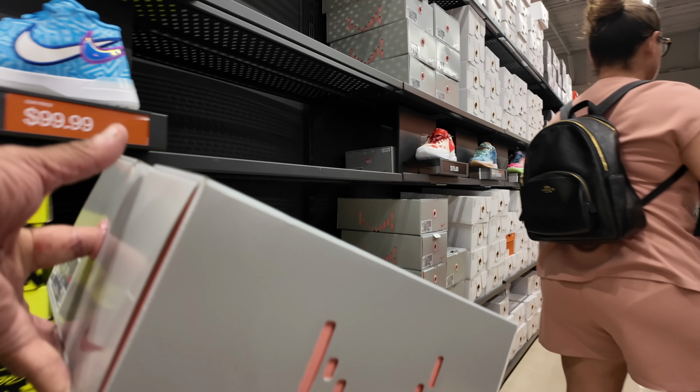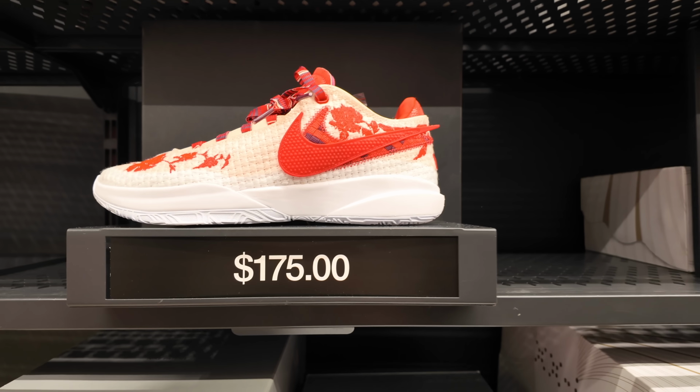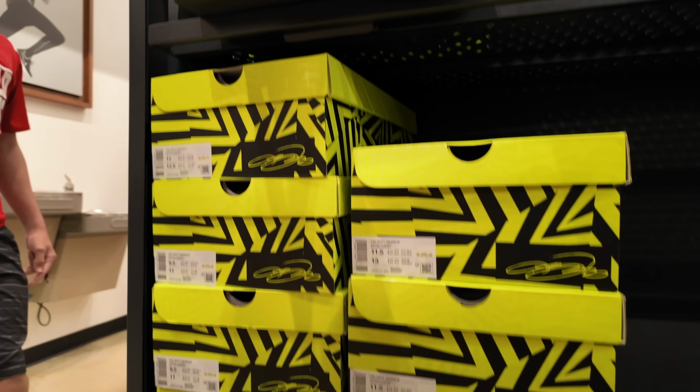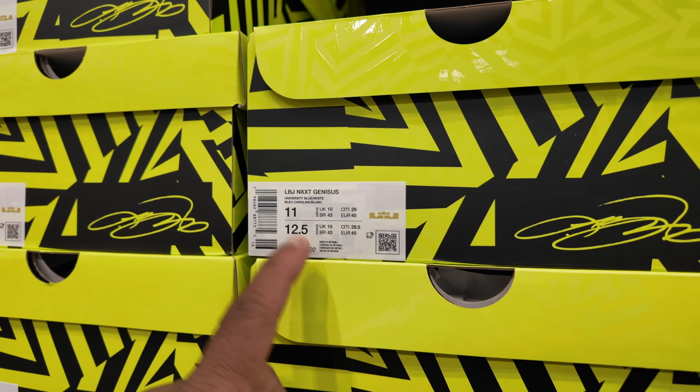So I'm gonna put this joint back, and look at the suggested retail on that, $174. It's not even reduced in price. And last but not least, they also got the Next as well. This is for $100. I apologize, not the Next. This is actually called, you're good, the Genesis, I believe.